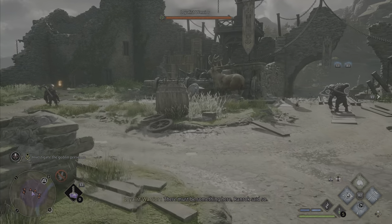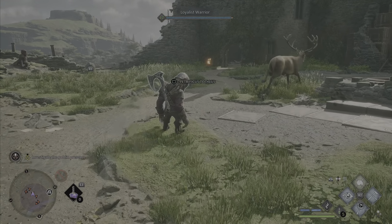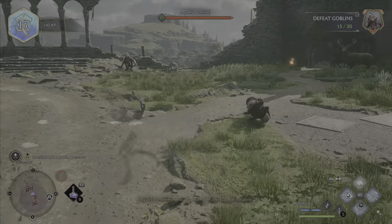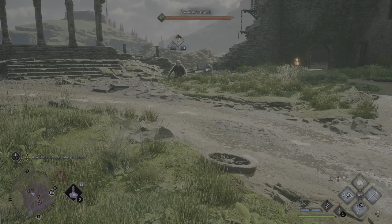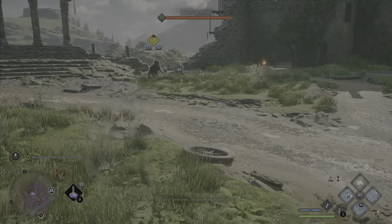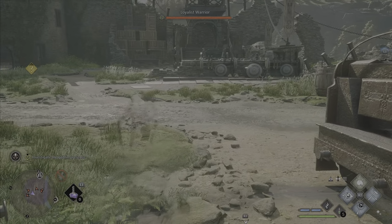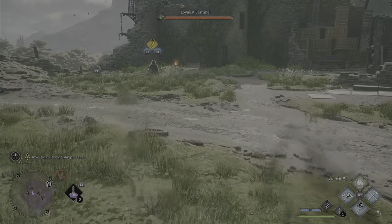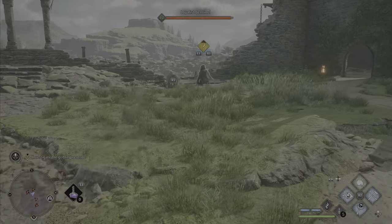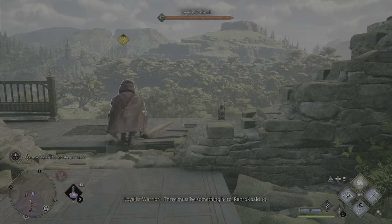There must be something here. Ranrok said so. What was that? I feel as though I'm not alone. Is somebody there? Hello? He's alert. I've never seen a sword like it. There must be something here.